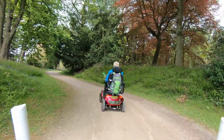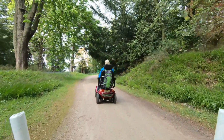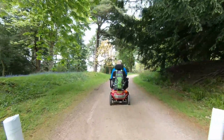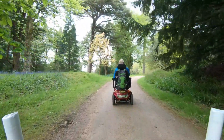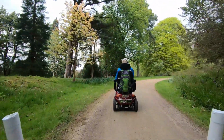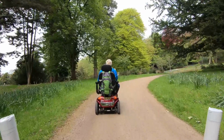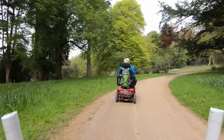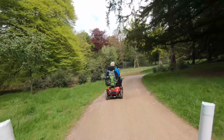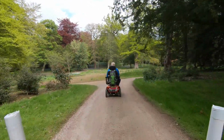I don't know. We'll go around this way. We'll use the big road. This is the motorway of Chatsworth. Well, I will say it's very well done for limited accessibility. Those who need wheelchairs can do the whole entire house. Those with mobility scooters can do the entire garden, I think, with the exception of the maze. And the maze, I think, is over there to our left now. That's a view from above.